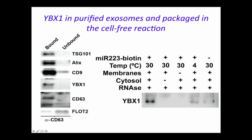And that incorporation absolutely depended upon having cytosolic proteins present during the cell-free reaction, depended upon having membranes present during the cell-free reaction, was greatly reduced if the reaction was held on ice, and likewise, obviously, greatly reduced if the reaction didn't have biotinylated miR-223 in the first place.